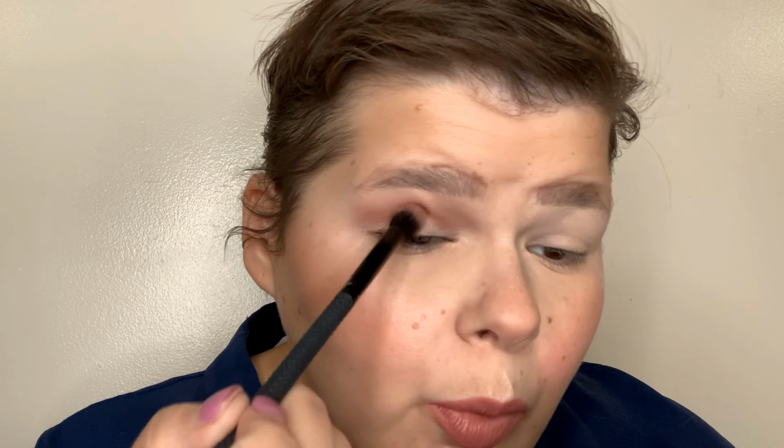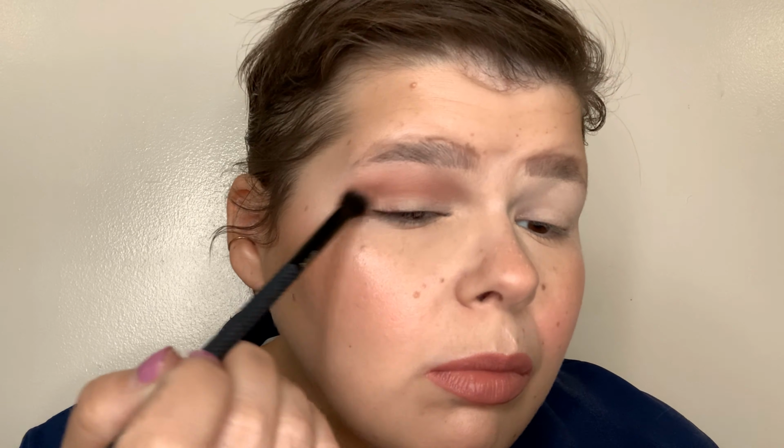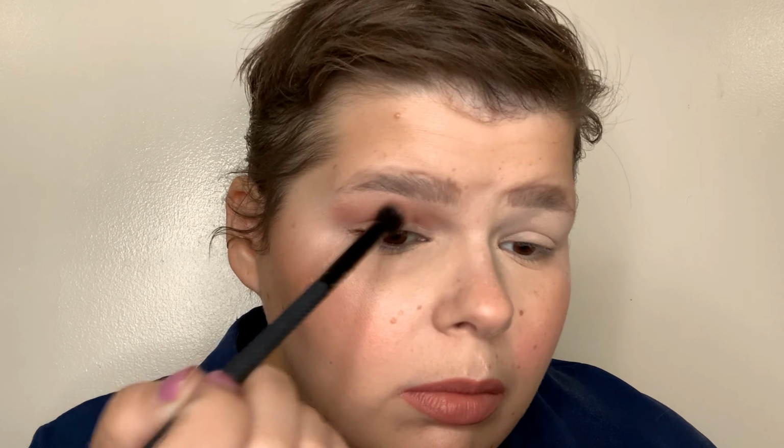Packing on a little bit more as we get further down. Already, I like this application more on the powdered eye base than previous times. I know that I've mentioned in other videos that I'm not big into black eyeshadows, and of course, two of the colors that I got are black and a very dark brown. So let's push myself outside of my comfort zone and play.